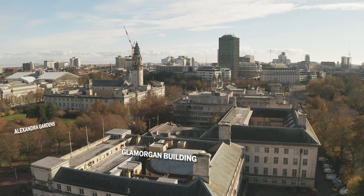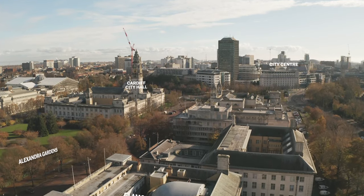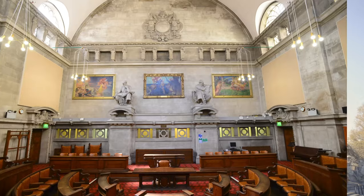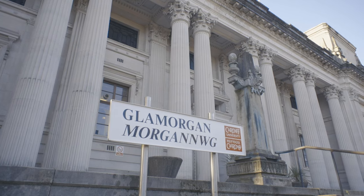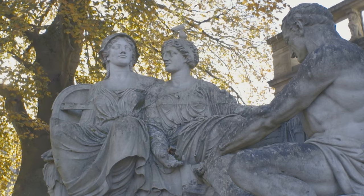Up next, we have our Glamorgan building, which is one of my favourite buildings on campus. It's the home of the School of Social Sciences and the School of Geography and Planning. It hosts a council chamber, committee rooms, seminar rooms, and lecture theatres. As part of my degree, in one of my classes, we had two guest speakers come in to chat with us. These talks were held in the impressive council chamber, and this was one of the highlights of my degree.